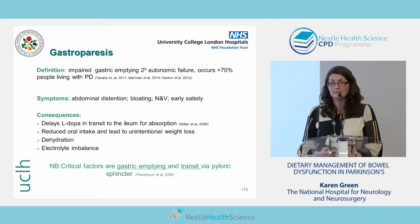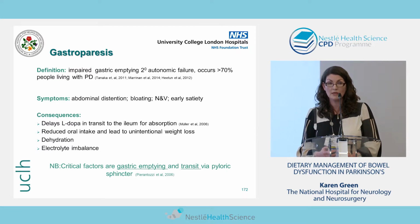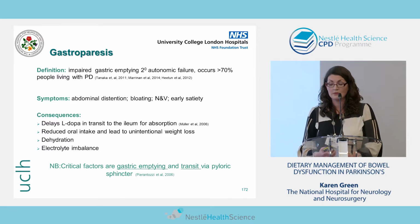The symptoms: abdominal distension, bloating, nausea, vomiting, early satiety, diarrhea, and constipation. So what are the consequences of that? Well, if you've got somebody who's on levodopa 10 times a day, has gastroparesis, and is vomiting that up on a daily basis, we're going to have very little absorption. So again, their symptoms are going to worsen.